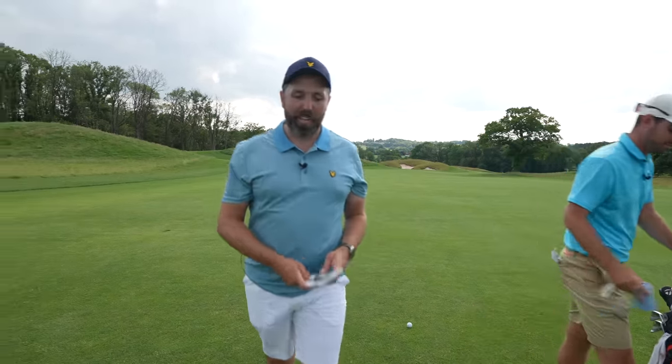I think we hit a provisional mulligan, because I think that could be there. Yeah, because I absolutely nailed that. I tried to hit a big loopy draw and I just hit a nice straight ball. That is outrageous. With where that is, I find it hard to believe the first one's not good. That's nearly gone through the fairway on that line.